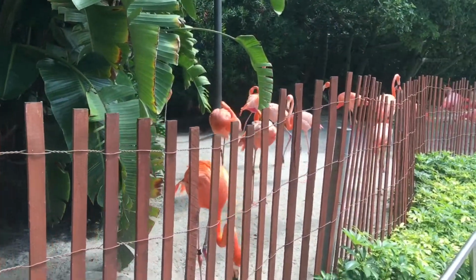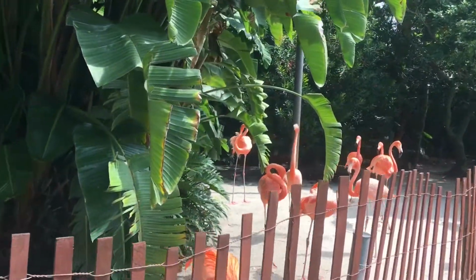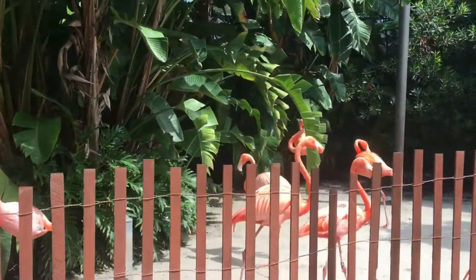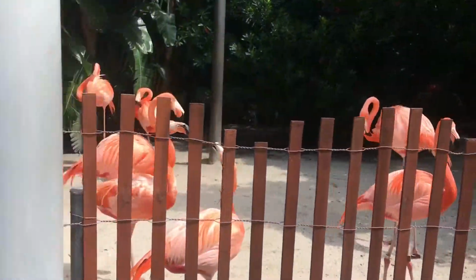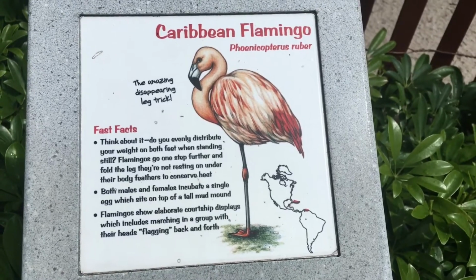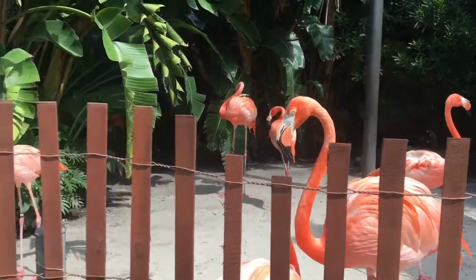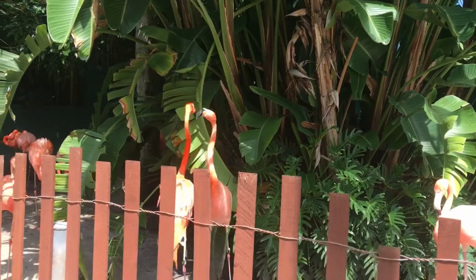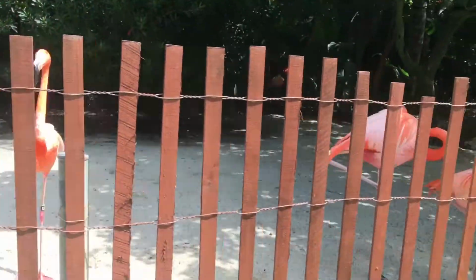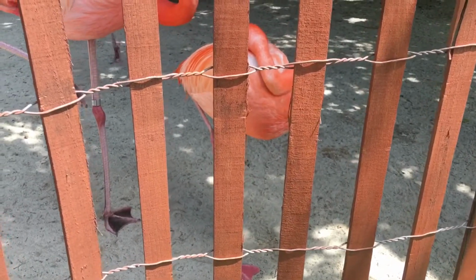What's up, buddy? There are a ton of them. This whole enclosure stretches all the way down over there. Look, they're hanging out walking with us. This is the Caribbean flamingo. They're not even native. They stand on one leg, and those are asleep. They sleep on one leg.